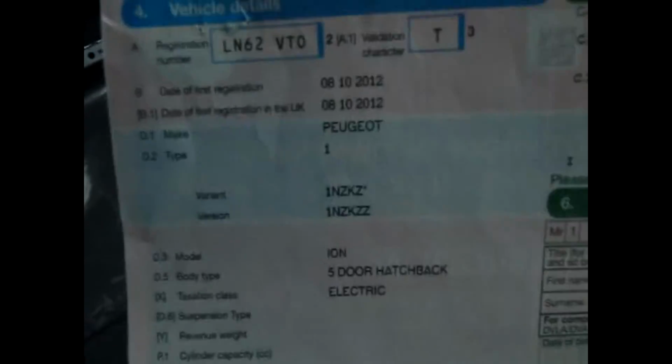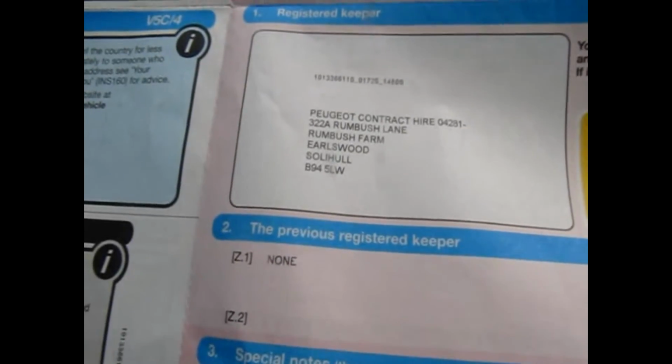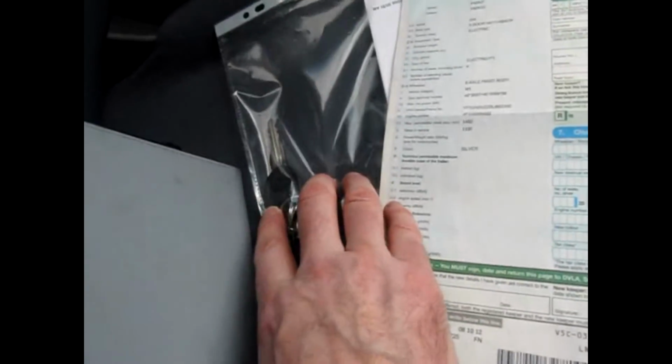I've just taxed it. It's taxed till the 1st of April next year. Of course for nothing, 0 tax. And it's MOT'd as well through to October. I've made a note of the date on the website, but we will happily re-MOT the car before that if you should so wish. It's registered there the 8th of October 2012, so the car is obviously over 3 years old, so it's covered by our 3-month 3,000 mile warranty, and also the remaining 5-year warranty or 60,000 miles on the battery with Peugeot. One previous keeper, which was Peugeot contract hire, so you'll be down as the second keeper. There is also a spare key, like I mentioned earlier as well.